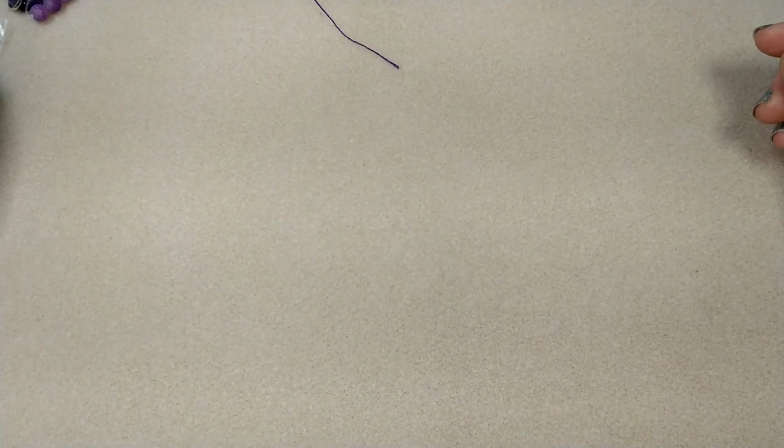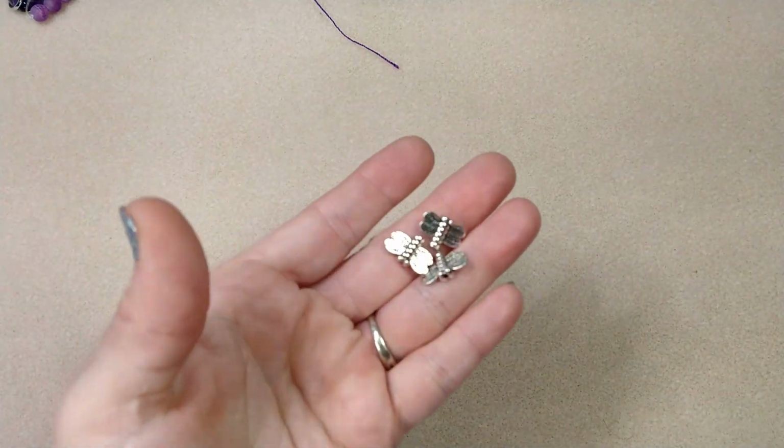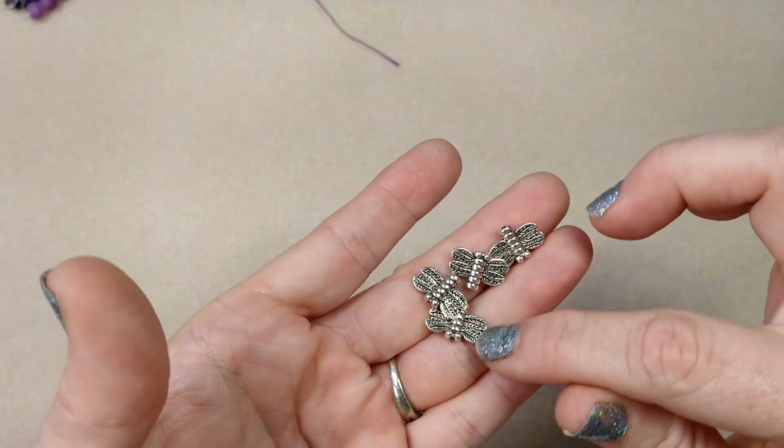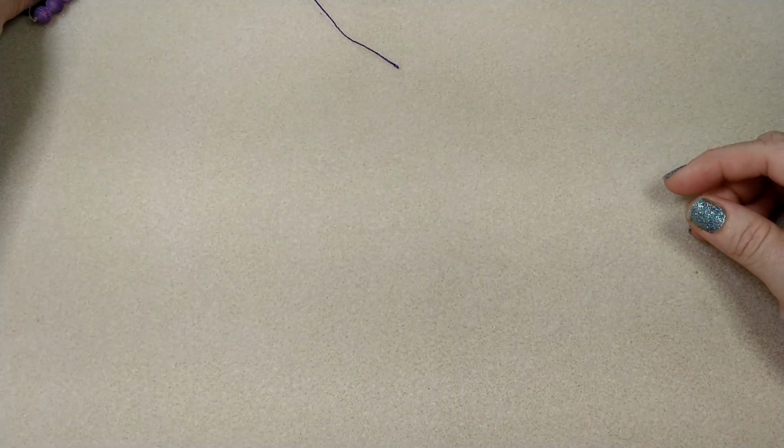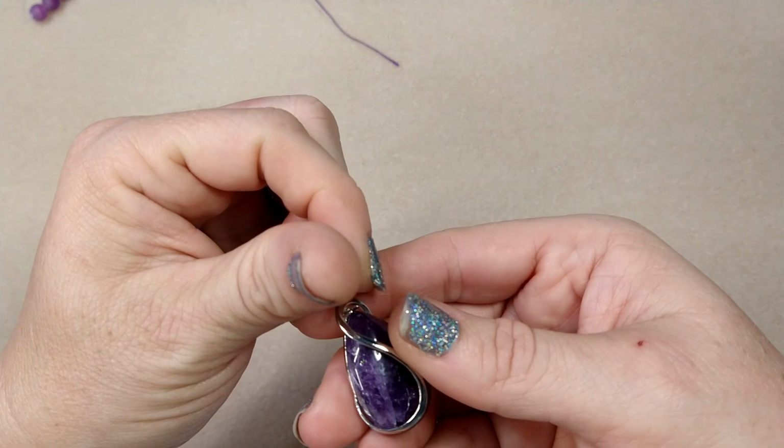Those are really cute. Wing beads would have been really cool in this box too, just the regular wing beads. But these are cool. But that would have been really cool too. Oh, this is why I was confused. This looks almost like those drops.